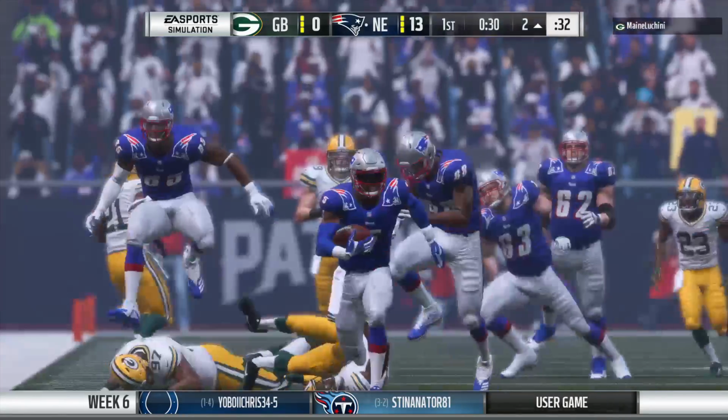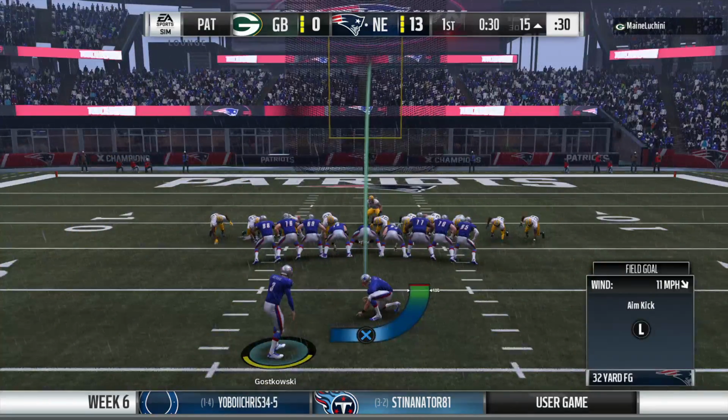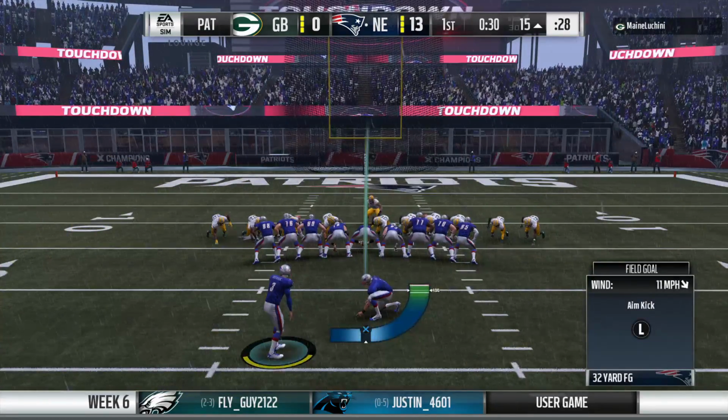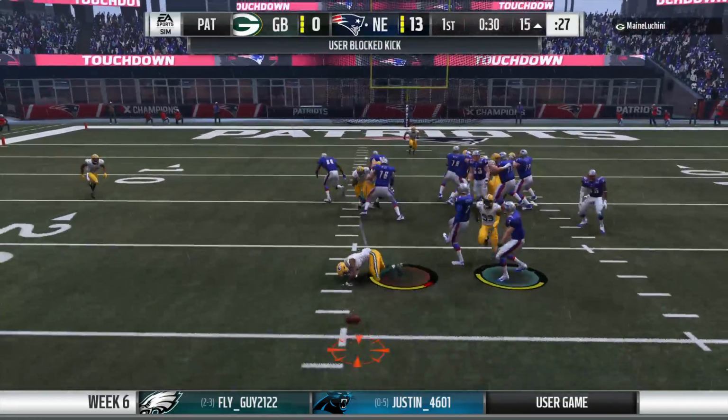And the Patriots are able to strike quickly for 6. And those are the highlight reel runs you dream of right there, when he gets a seam and just... Oh, this is blocked.